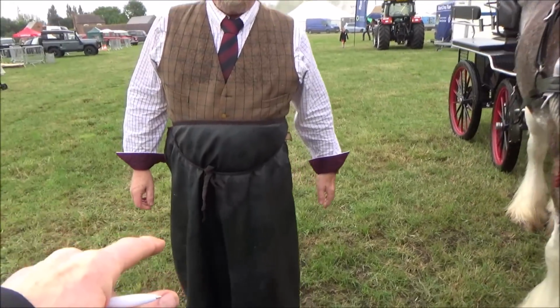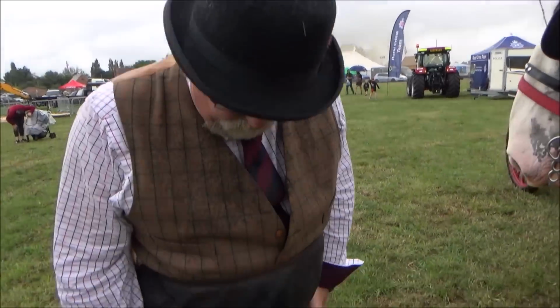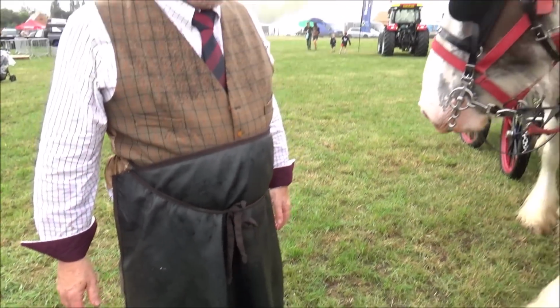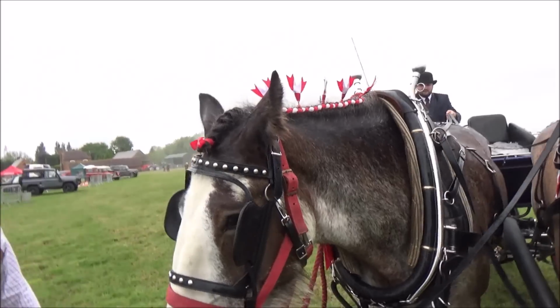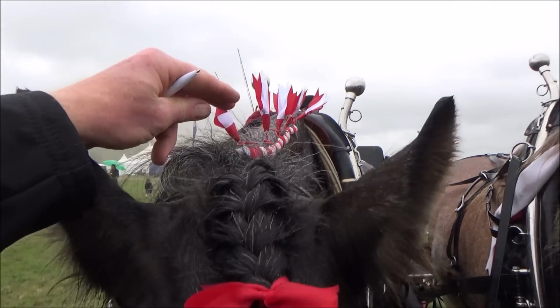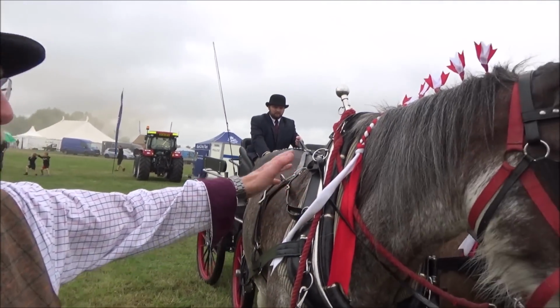I notice you're wearing this. Why do you wear that? Well, this is a driver's apron. It keeps my legs warm, keeps me dry. It's leather, so the water doesn't go through. And this is fairly traditional. It is, yes. And they're harnessed. Is this any particular colour for a reason, or is this just what you've chosen? This is our colour. Red, white, and blue normally.